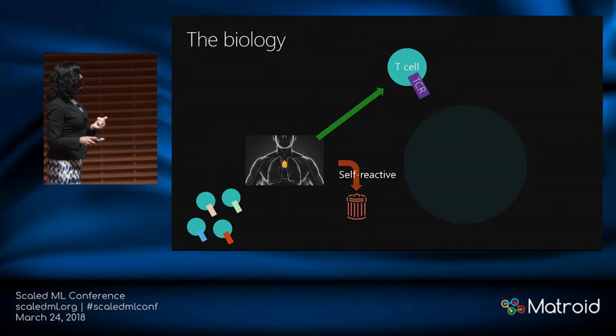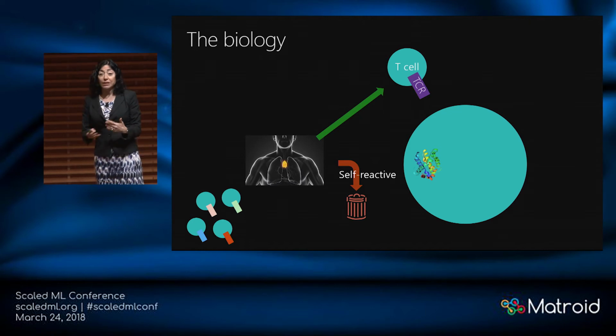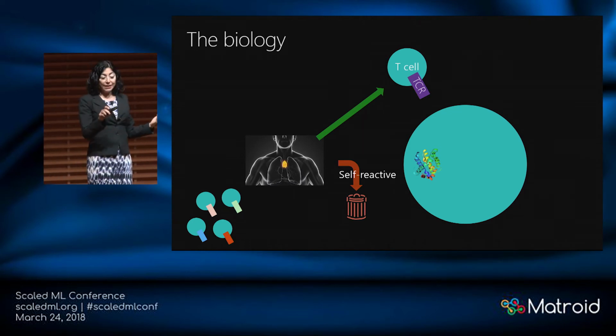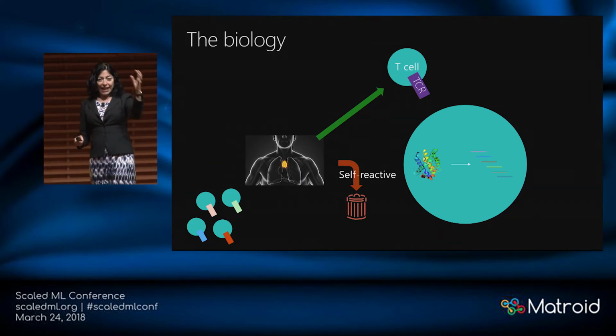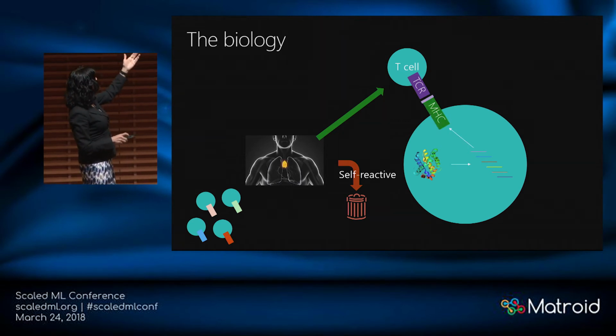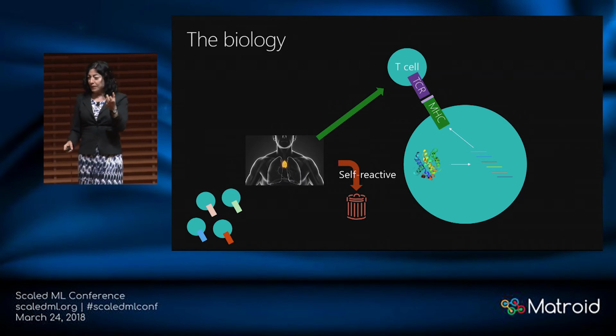So what's going on in a cell? Well, in a cell, there are about 100 million proteins at any given time. Near end of life, these proteins get chopped up into little peptides, like 9 or 10 amino acids long, okay? And many of these fragments get displayed on the outside of the cell, in these complexes called MHC. By the way, there are about 10,000 MHCs per cell.